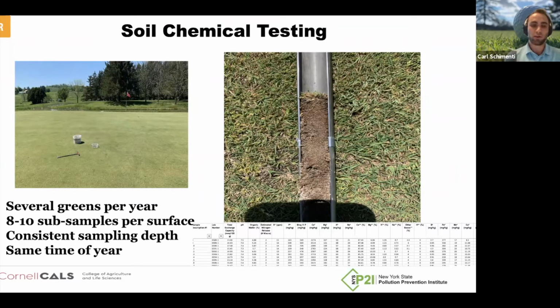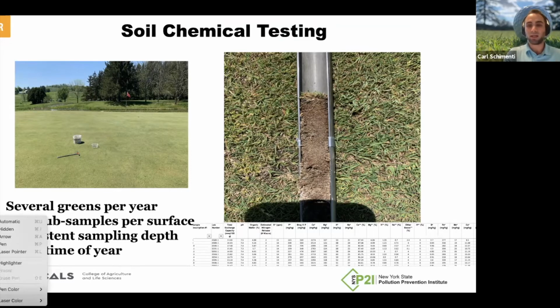When you sample a green, you're going to take 8 to 10 subsamples. What does a subsample mean? That's just one of these soil probes, right? About 8 to 10 of those per green based on the size. And you're going to make sure you have a consistent sampling depth. This is really important.